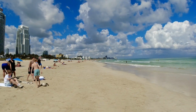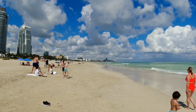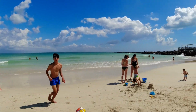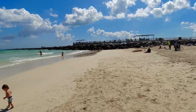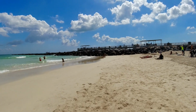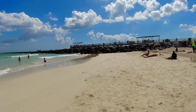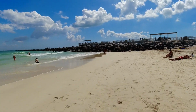All right, now tell me this isn't beautiful. But I almost made it to the end. And I want to show you something else we're going to show you up here of things to do when you get to South Beach, Miami. And everything I'm showing you is within walking distance today. You just Uber over. We Ubered over to the Versace mansion and walked south.